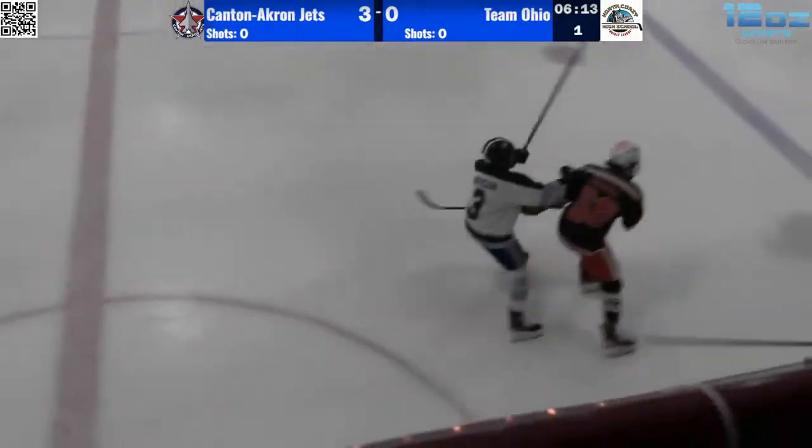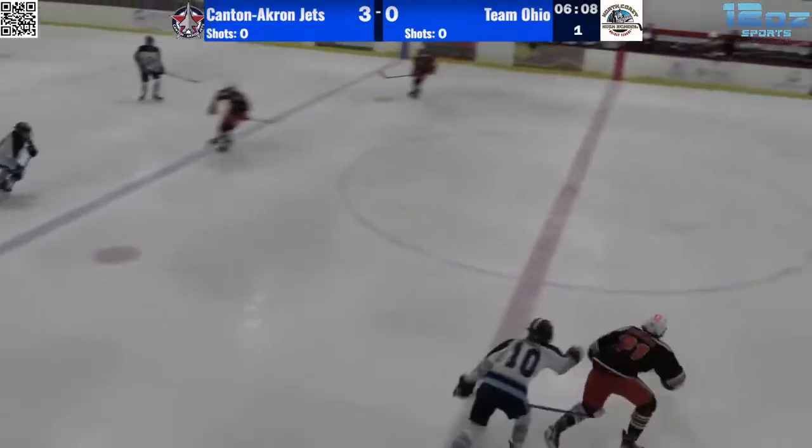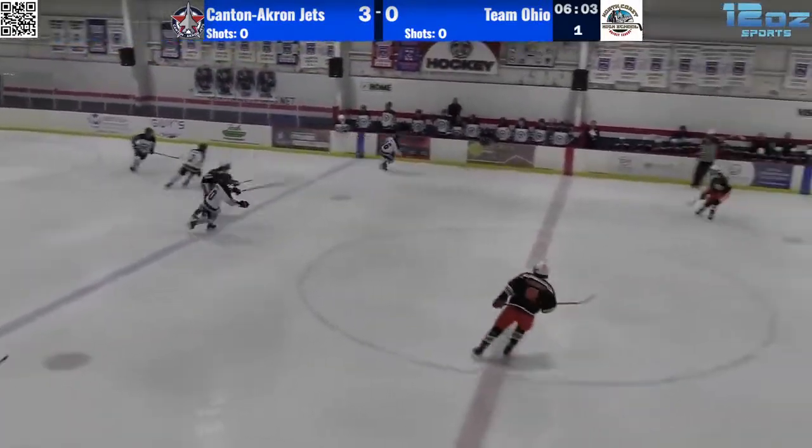Knocked off of his twig by Edwards. Skating ahead is McCarthy. Couldn't chip it past Lou, but it bounced back to Colton Edwards. Bumped by Hunka, still has the puck. Edwards out to the right side. Couldn't get past Lucas Black.